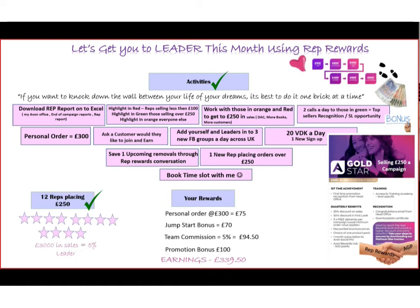Okay, so what would that mean to you in regards to rewards? If we're looking at getting you to leader within the month of November, or for those on the call looking to build a leader in your network, this is what they would come out with in November. You would earn £75 on your personal order at £300. They would get a jumpstart bonus of £70.